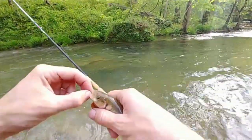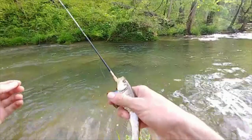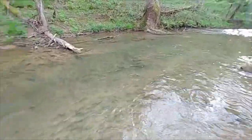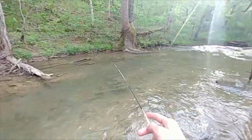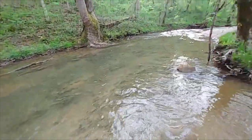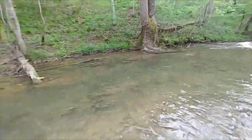Creek life. This is what we do here. We fish creeks. We are about the creek life. Solely. That's all we do.